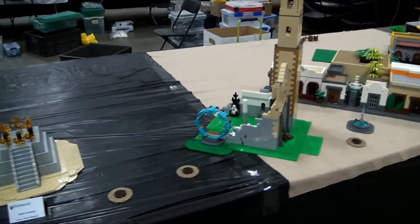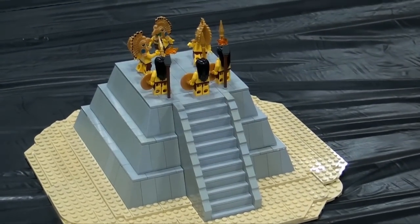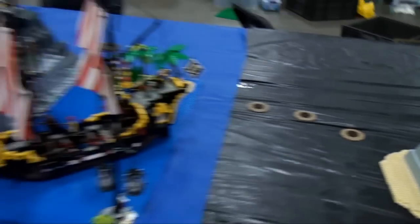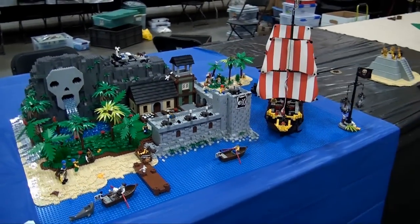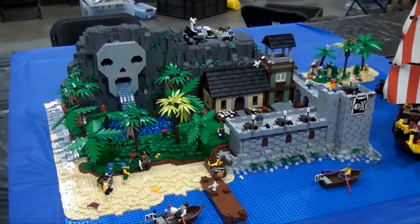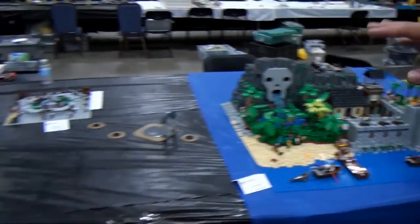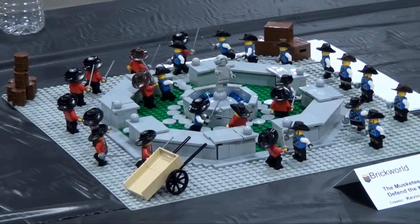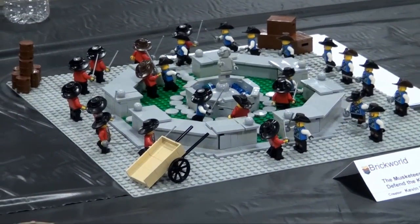And then we have an Aztec pyramid here. You've got the Aztecs up there performing a ritual, doing some stuff on top of the pyramid. Keep moving down here. Skull Island by Andrew Beckett. Cool little fort, with the waterfall coming out of the skull there. Really interesting little build. And then down here, another historical one, the Musketeers defend the king, so you get the fountain there, Musketeers helping defend the throne.